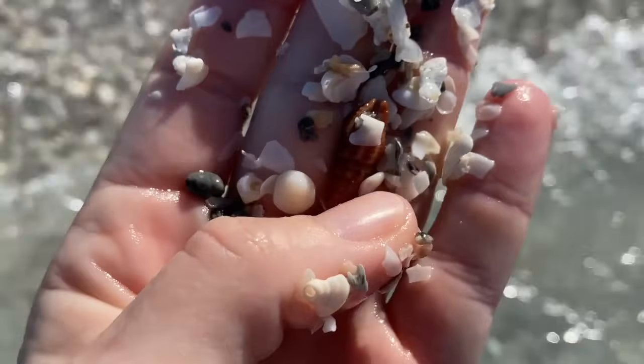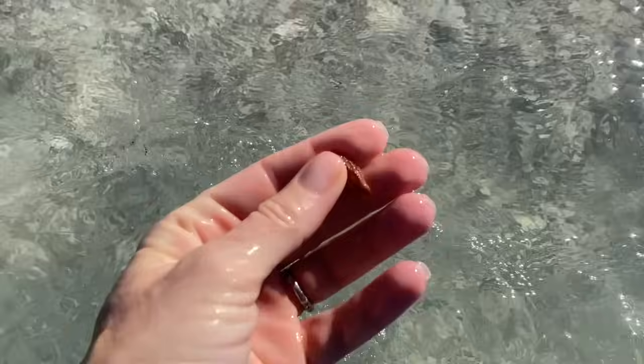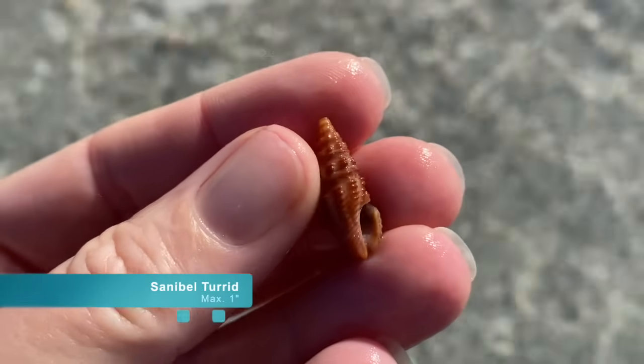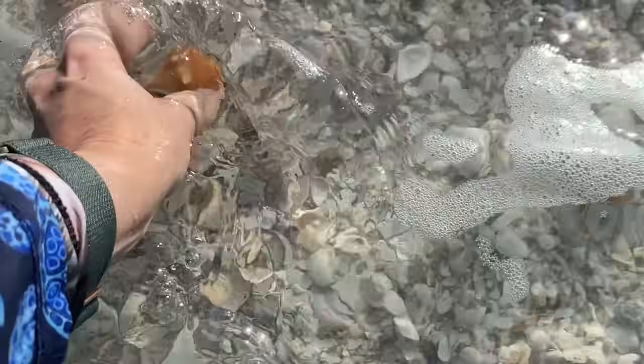Oh, now this was really cool. This I don't find often. And it's named after one of the islands we have down here in Southwest Florida. I am not on that island. That is called a Sanibel turrid. Fun little shell, right? Sanibel turrid.